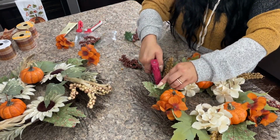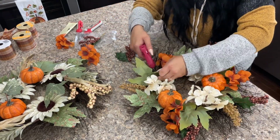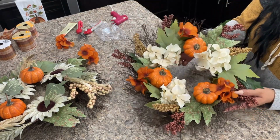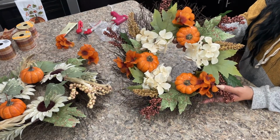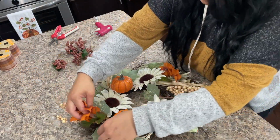Look how just adding in a few pops of the burgundy and orange really just help it tie in with the rest of the decor. Look at that, isn't it so cute? I love the way this turned out. I ended up skipping the fall leaves because I couldn't find any that went well with the greenery that was already on the wreath.